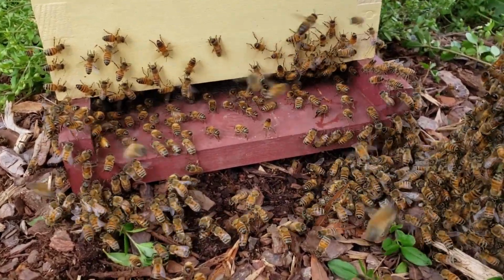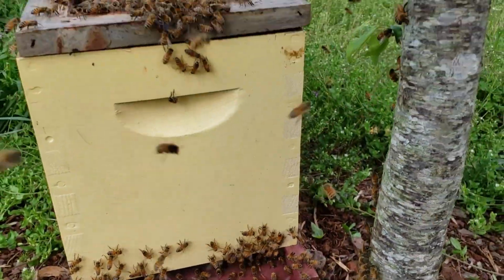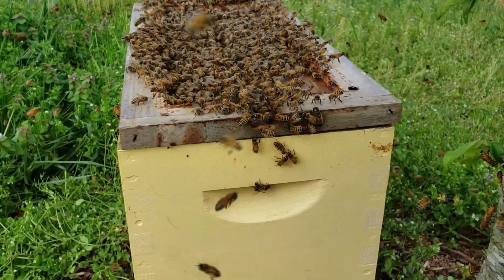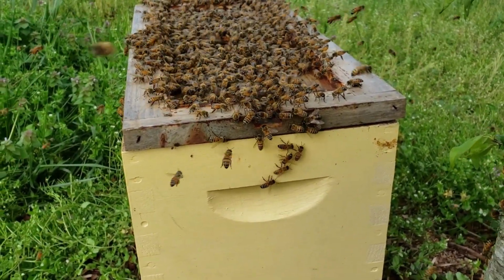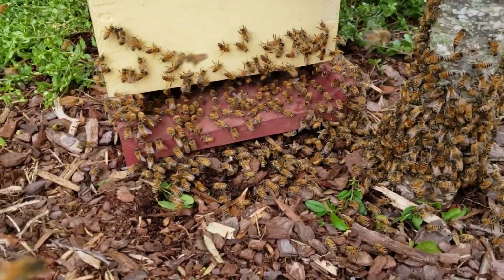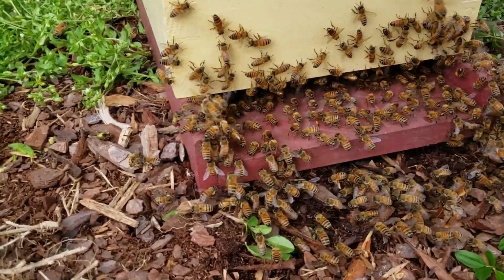So I'm gonna leave this hive out for the rest of the day, and I'll come back late this evening and put a lid over it, and then tomorrow morning before the sun comes up, I'll come back out and move it to a permanent location.